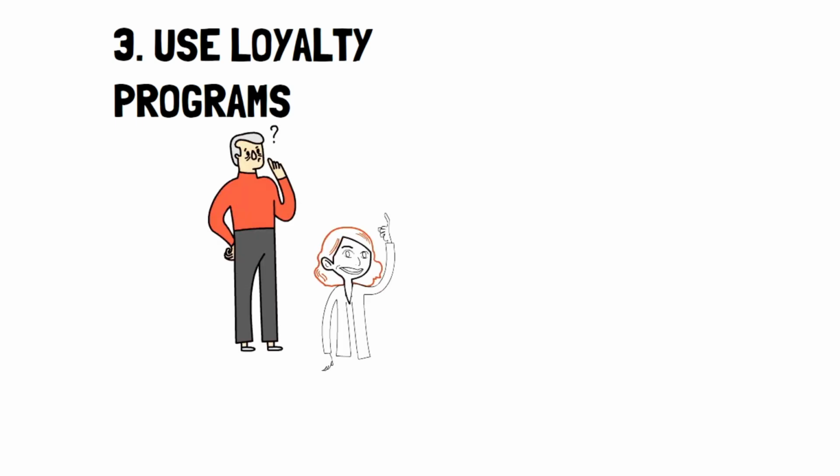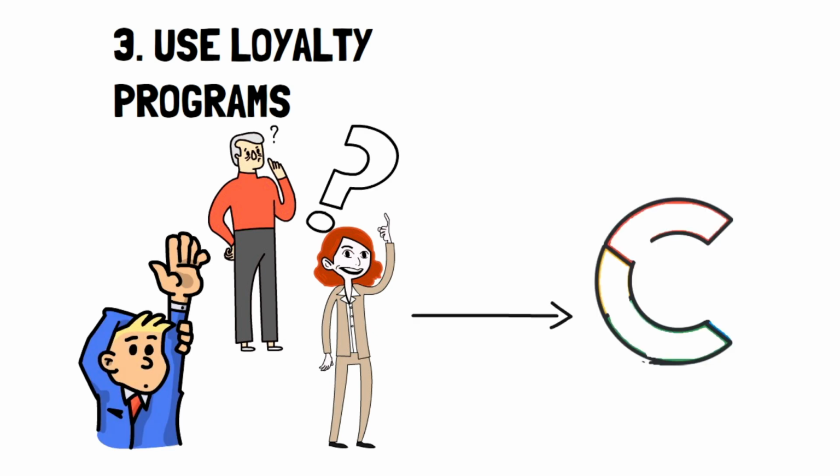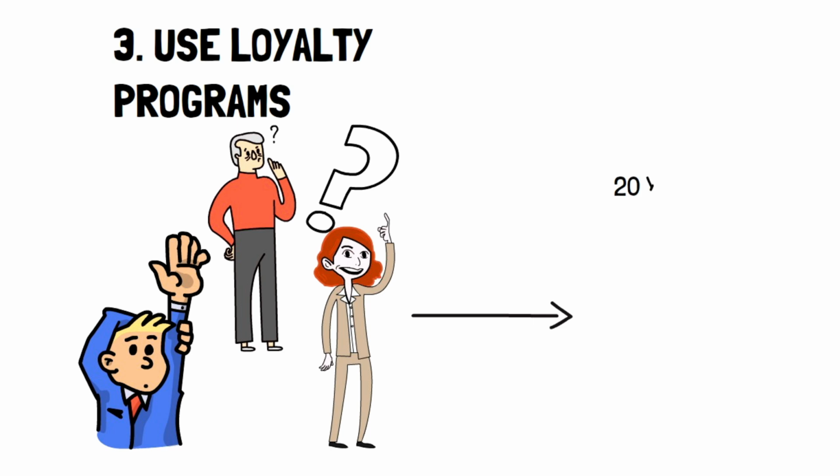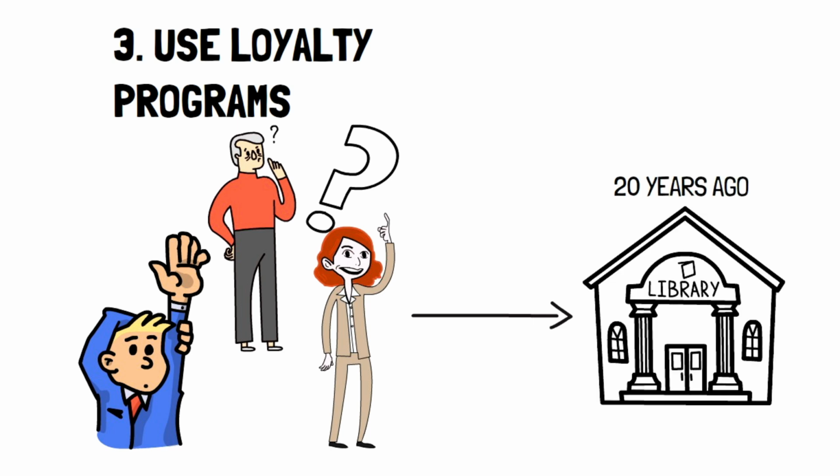Number 3, use loyalty programs. We're in a time when instant gratification is what drives how we do things. If we have a burning question, we can have an answer in a few seconds through a Google search, where a little over 20 years ago, it was a massive endeavor to the library for books and probably a full day or more of research.